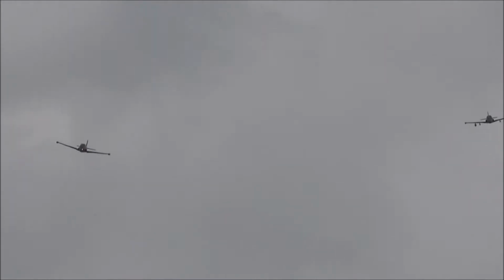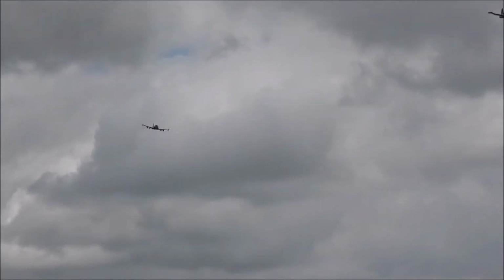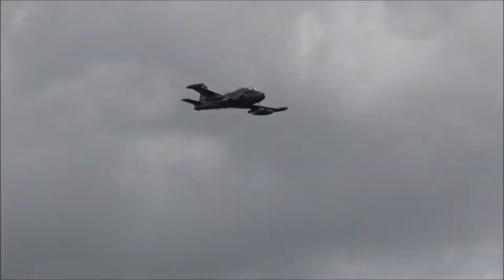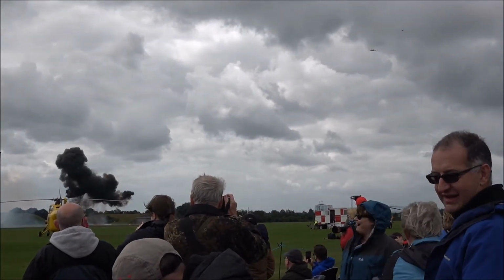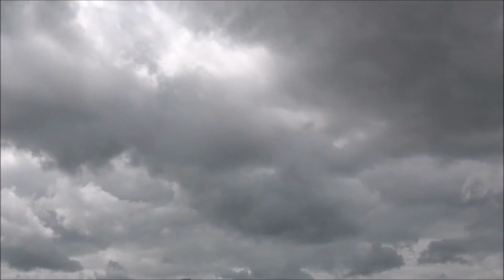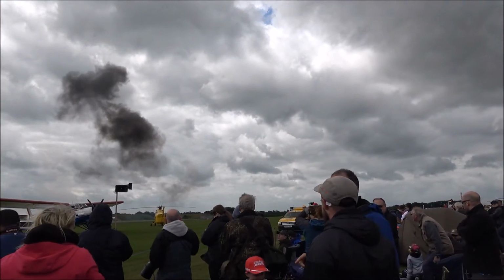Strike Masters flew in combat in Oman, South Yemen and Ecuador. So they're doing the day job. So here we go. The double strafe. Whoa. Have they subdued the people on the ground? I don't think they have.